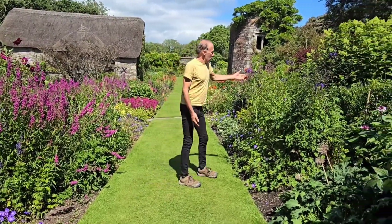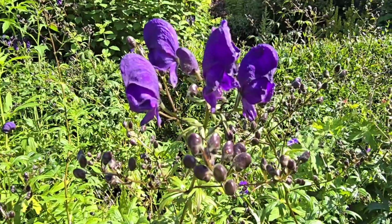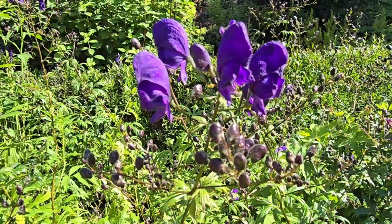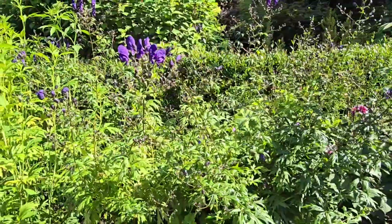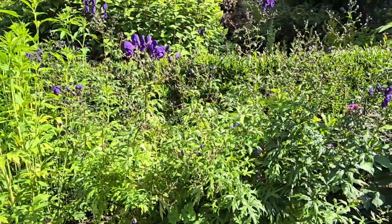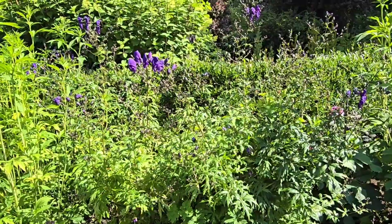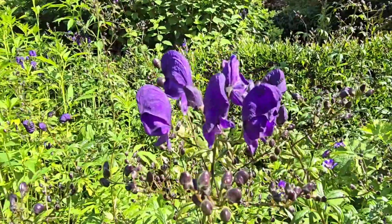And here is some more wolfsbane. There are loads of different types of wolfsbane. They're related to delphiniums, and they're extremely poisonous, otherwise known as monk's hood or aconite. They spread into big clumps, and they quite like a lot of nutrients. They grow really well next to compost heaps. And they flower for quite a long time. Loads of different types of them flowering at different times, sometime during the summer. And this one's a nice purple one.